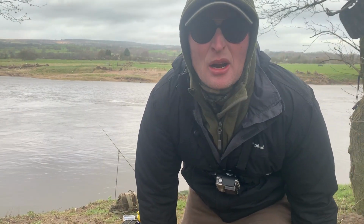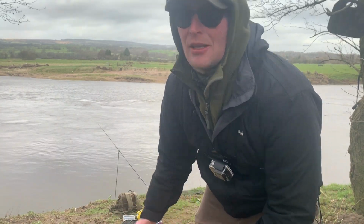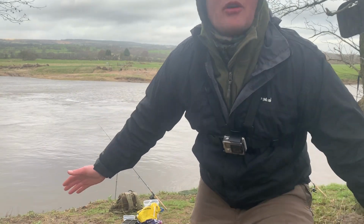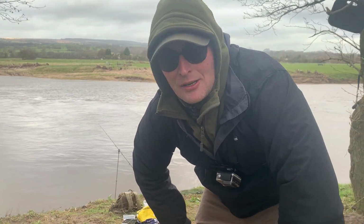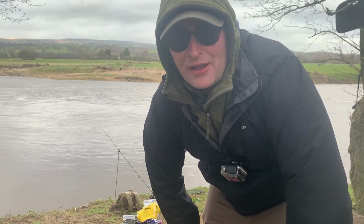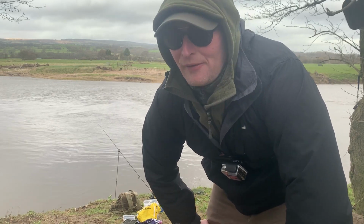That was a sheer wind tunnel, so we had a collective agreement to come onto the opposite bank. We've got a large embankment behind us here, a load of trees, a little bit sheltered. I wasn't expecting to be able to do any filming, but over here it's a little bit more sheltered, so I'm going to be doing a little bit of filming.